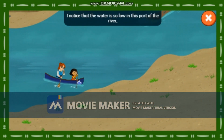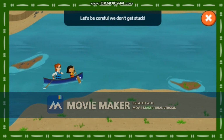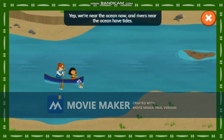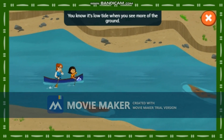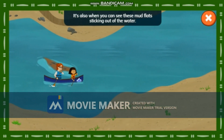Cool! I noticed that the water is so low in this part of the river, I can see the bottom. Let's be careful we don't get stuck. Yep, we're near the ocean now. And rivers near the ocean have tides. Tides are the rise and fall of the water. You know it's low tide when you see more of the ground. It's also when you can see these mud flats sticking out of the water.